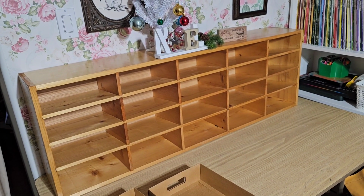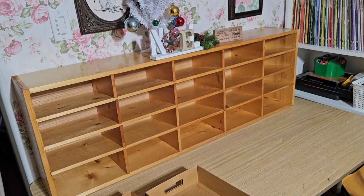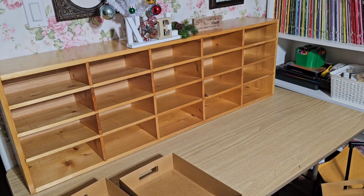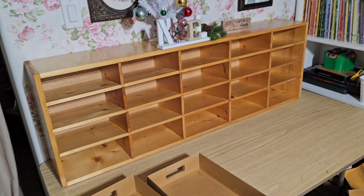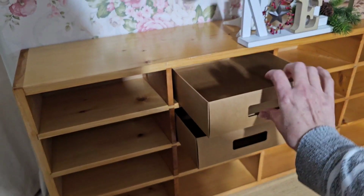So that is the cupboard that I purchased at the thrift store. I paid $50 for it, and I thought it would be really cool to have with, of course, containers in each of the cubbies to organize a bunch of cutouts. So that is what I'm going to be using this for. I'm just going to kind of show you. See, they each slide in a cubby nicely.